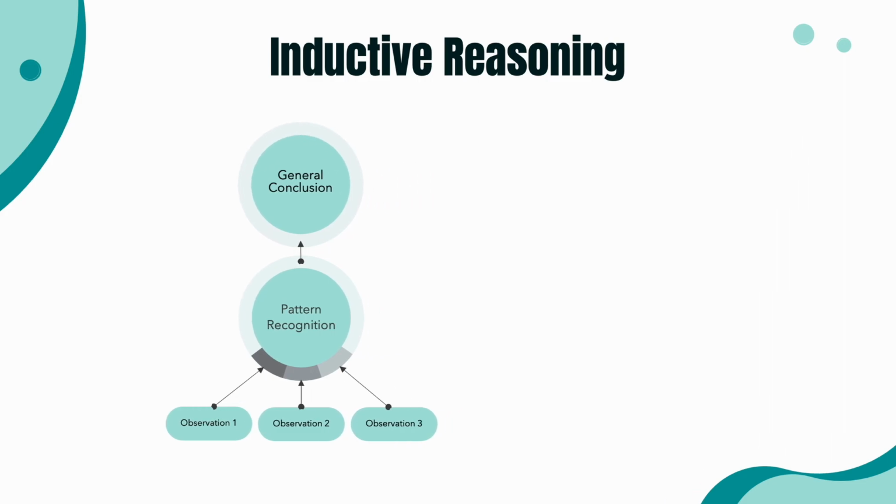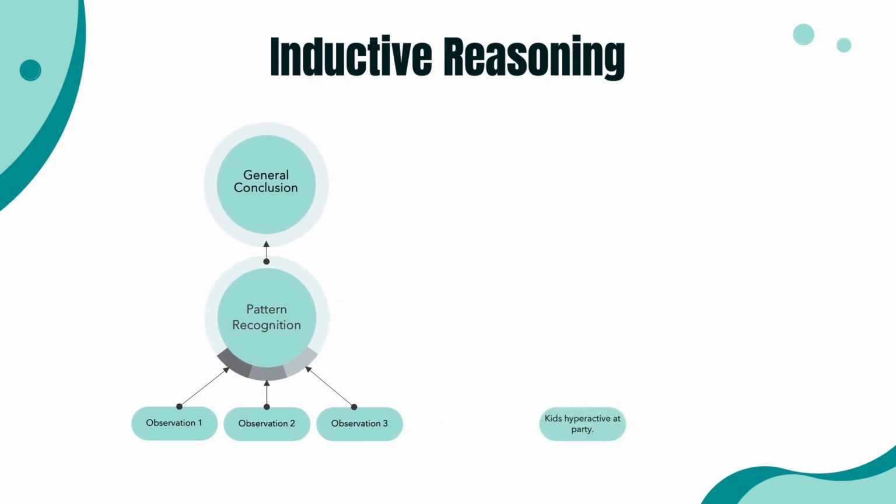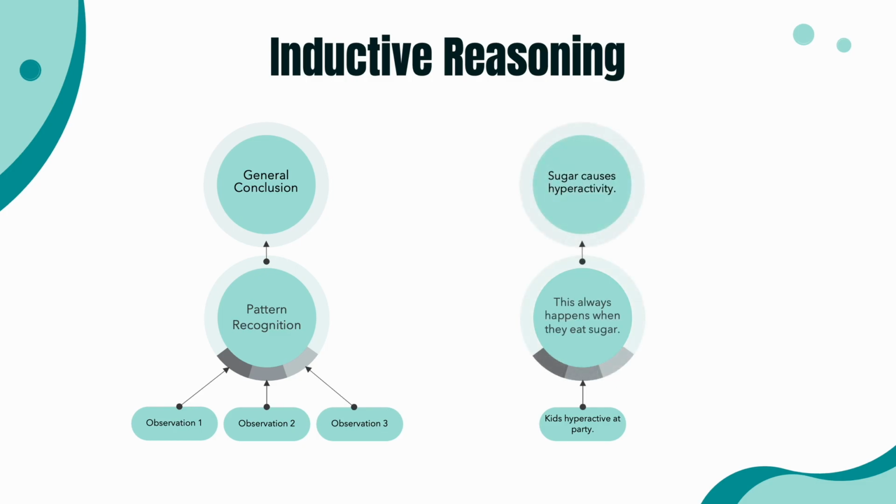In the example with kids at birthday parties, parents would notice that their kids were hyperactive, recognize the pattern that had always seemed to happen when they ate sugar, and conclude that eating sugar causes hyperactivity.